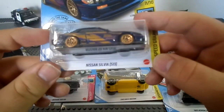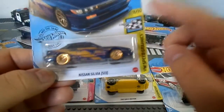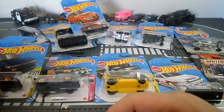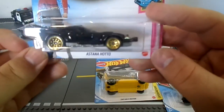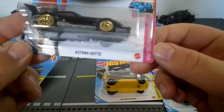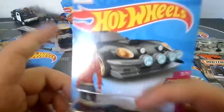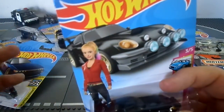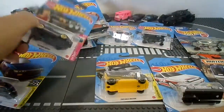We got the Nissan Silvia S13 from Hot Wheels Speed Graphics. It's a 7 of 10. And we got the Astana Hotto in black. I already had one of these in white, but I saw it in black and it looks really nice. From the Hot Wheels Drift line, 3 out of 5. Apparently it's from Fast and Furious Spy Racers, which I don't know much about, but I do like the car. It looks really neat.